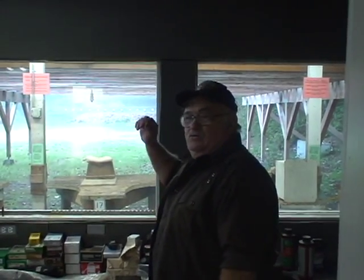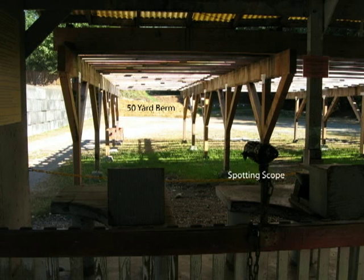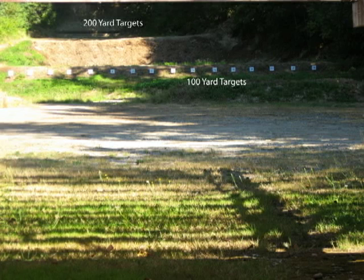Now, if you'll notice on the left side, the first 5 benches, from number 1 to number 5, are the 50-yard berm. That's where the bales of hay are, over here on the left. Your 100-yard line is where you see the numbers out there.